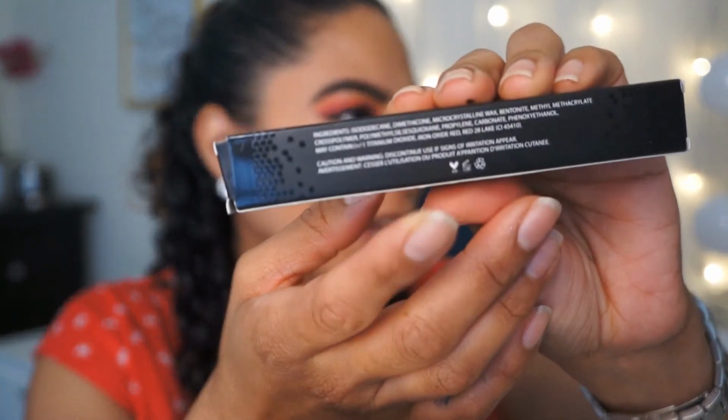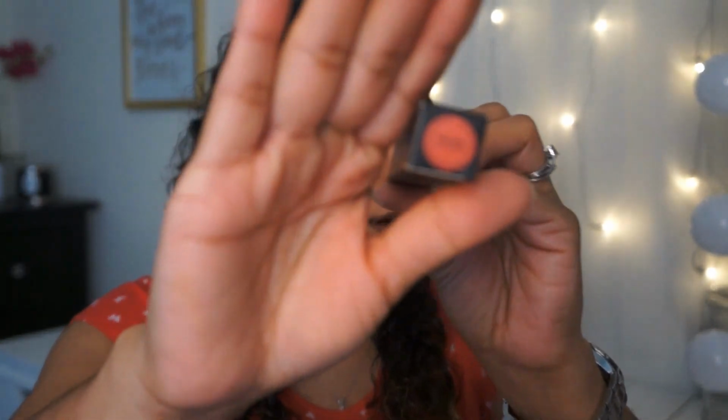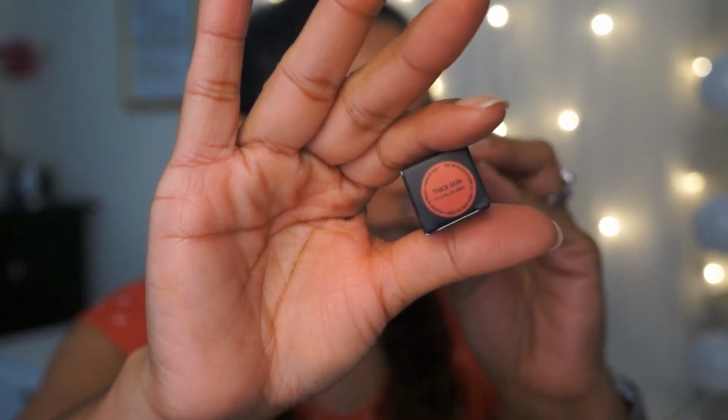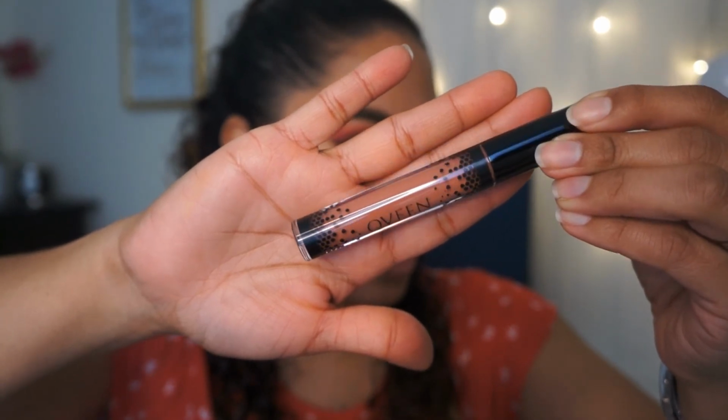This one is a liquid lipstick and Qveen is cruelty free. I love how companies nowadays do have the logo that they are cruelty-free. It makes it a whole lot easier to distinguish whether they are or not. And this liquid lipstick is in the color Thick Skin. That's the packaging right there. It's very cute. The color looks very promising as well. It doesn't smell too crazy. Let me go ahead and apply this and see how it looks.